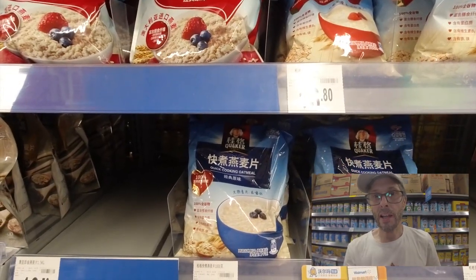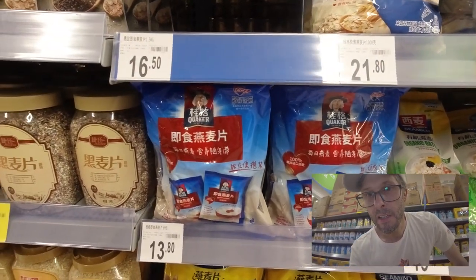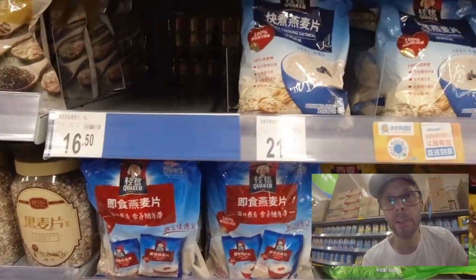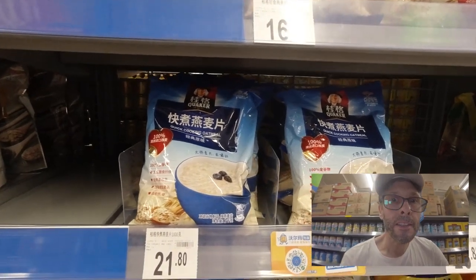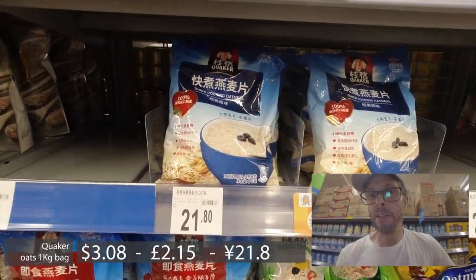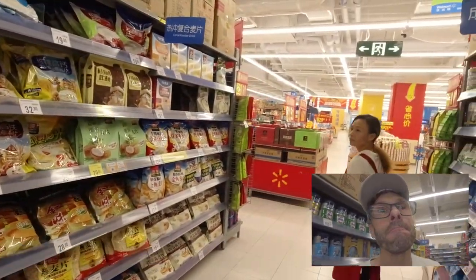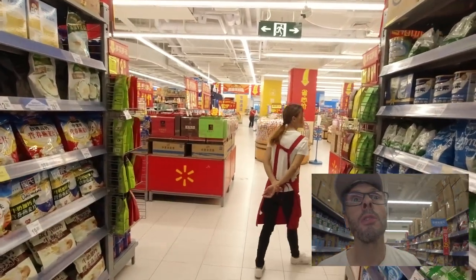Quaker's quite a big brand here. They have many different kinds of oats. I think it's kind of similar pricing to what it is in the UK. So a 1 kilogram bag is 21.8. Okay, we'll go and have a walk around.